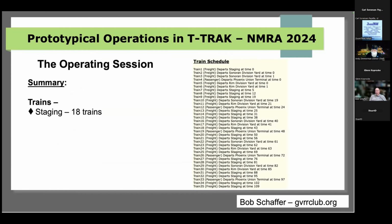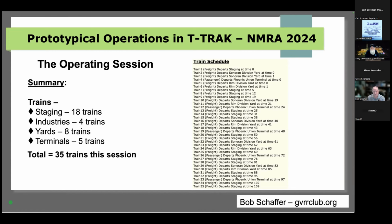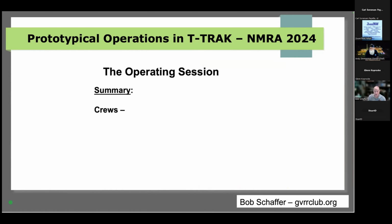And so we ended up in this particular session getting 18 trains out of staging, 4 that go to industries, and 8 that come out of yards. Now, the 4 trains that go to the industries originated at a yard, but I've had them separate here because they're really not making full loops. We got 5 trains coming out of the terminal, one of which is coming out at time 0. And it's a total of 45 for this session. And again, by changing the random factors, you can have up to 40, 45 trains in one 2-hour session.